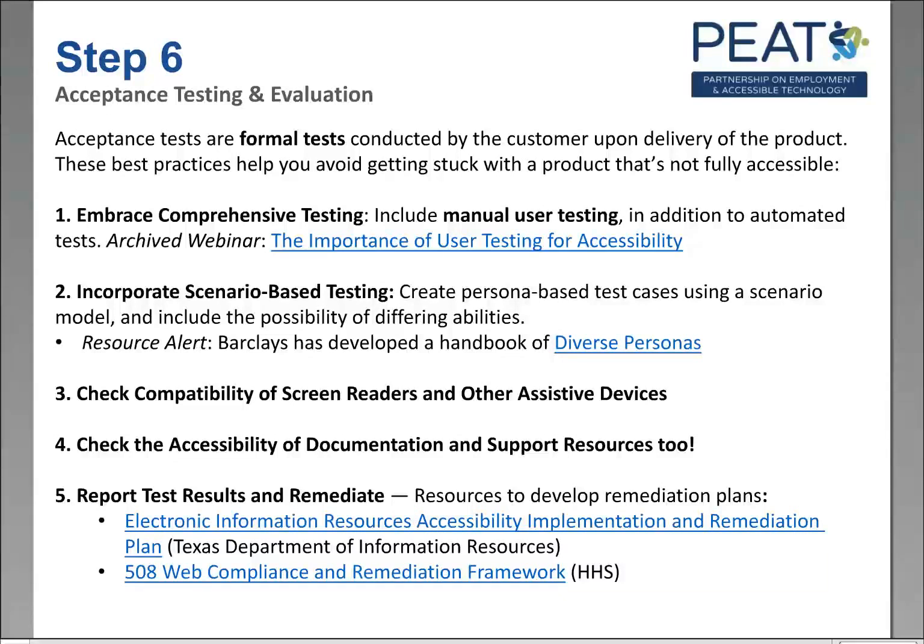So the first part of that is embracing comprehensive testing. There are a lot of great automated tools out there that are a great starting point when determining if something is accessible, but you absolutely want to be sure to include manual user testing. There is no substitute for an actual individual sitting down and testing a product.